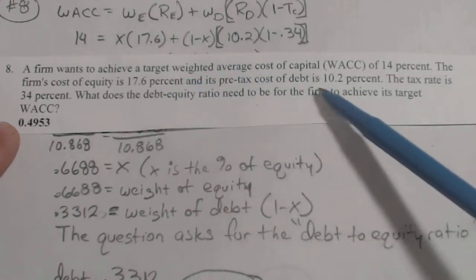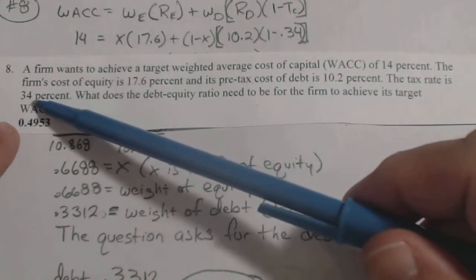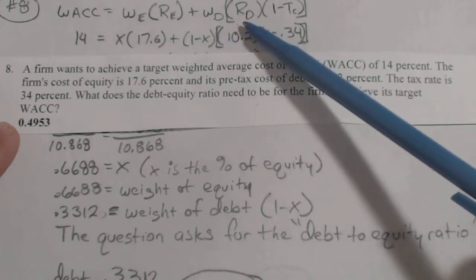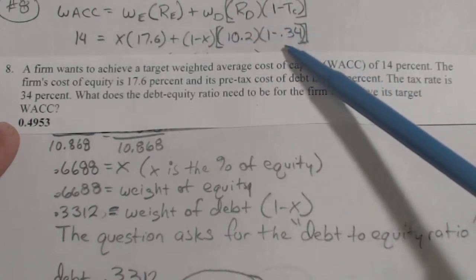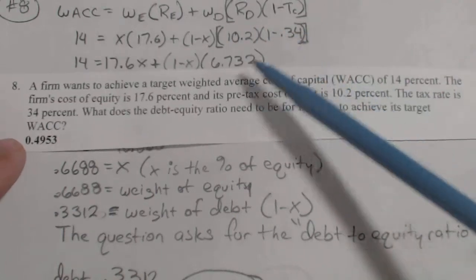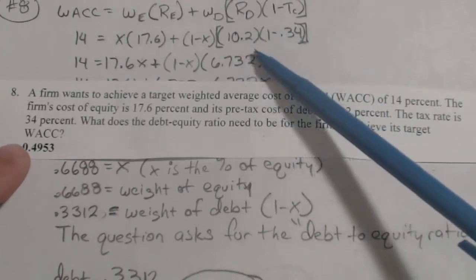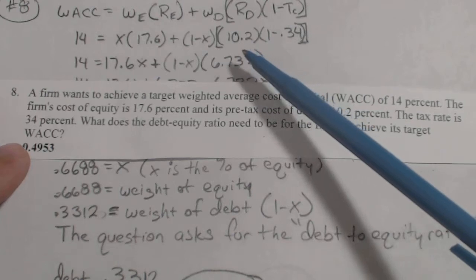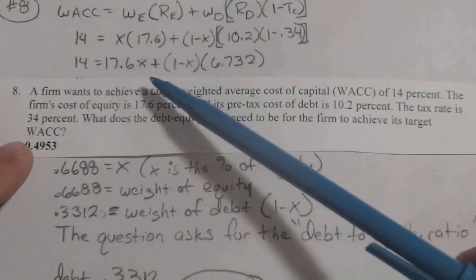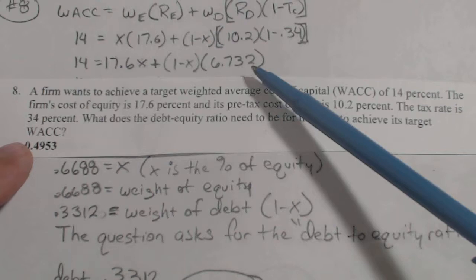Now, we know that the pre-tax cost of debt is 10.2%, and we know that the tax rate is 34%. So the pre-tax cost of debt, the RD, is 10.2 times 1 minus the tax rate. You multiply those together, you get 6.732. So this is your after-tax cost of debt. So now you have 14 equals 17.6 times X plus 1 minus X times 6.732.